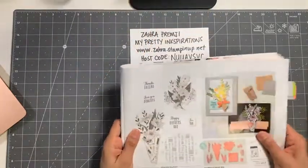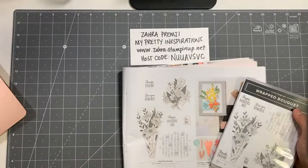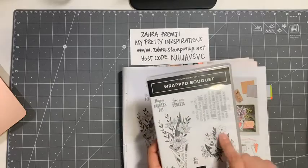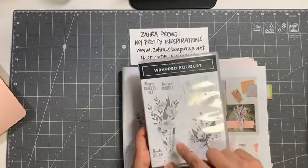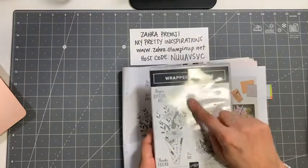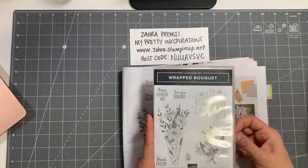Let me just tell you a little bit about this stamp set. It is a red rubber stamp set. There are 7 stamps in here, and they've got some nice sentiments as well as these 2 beautiful arrangements. And then they've got one here that looks like it's wrapped in newsprint, and they've also got a stamp that you can use to create a newsprint type look, which we'll be doing today.